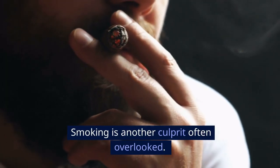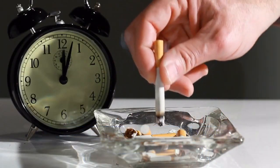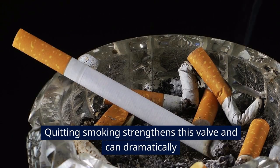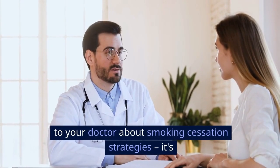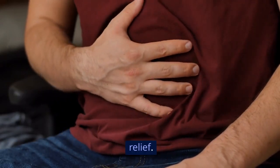Smoking is another culprit often overlooked. The chemicals in cigarettes weaken the lower esophageal sphincter, the muscular valve that keeps stomach acid down. Quitting smoking strengthens this valve and can dramatically improve heartburn symptoms. If you're a smoker struggling with heartburn, talk to your doctor about smoking cessation strategies. It's a win-win for your overall health and heartburn relief.